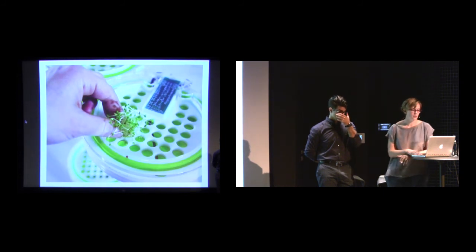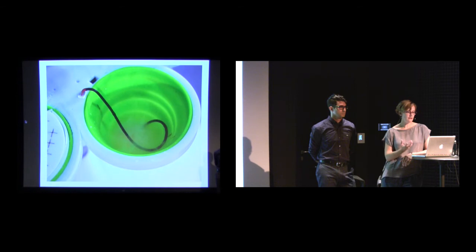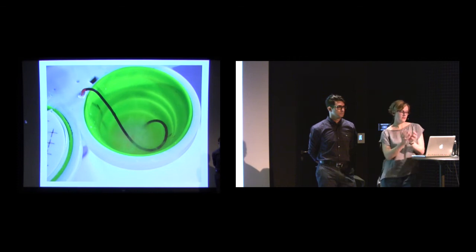So this is an up-close shot of the Sprouts.io system currently, which is a prototype, and how you would actually plant the system. And then inside each of these growing chambers is the actual aeroponic mister component, which keeps each of the pods that the plants grow in separated from one another.